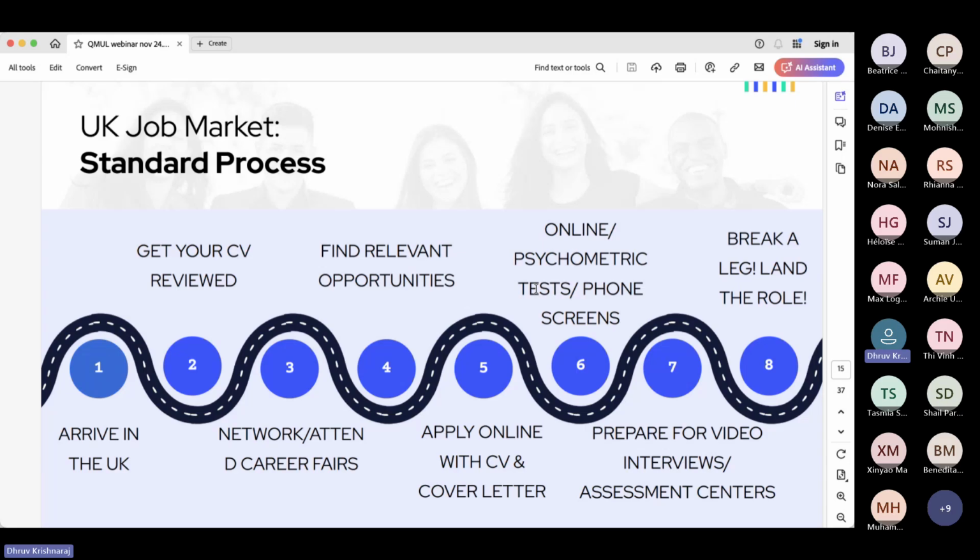Therefore, there's a simple formula that we always suggest to international students: start investing a minimum of 1 hour every single day for the next 6 months consistently on your job search. As long as you invest this time on a daily basis, you can use it to search for roles, apply for roles, go to the careers team, attend events like these, etc. It really doesn't matter. But when you start investing this time, you will find that you're moving one step towards your dream job.